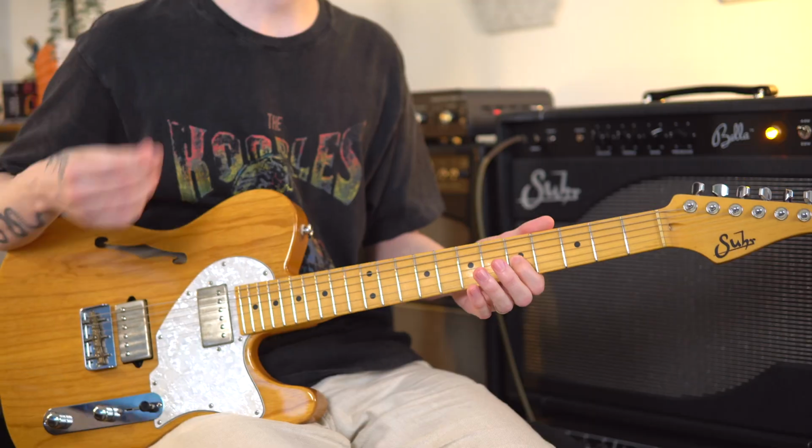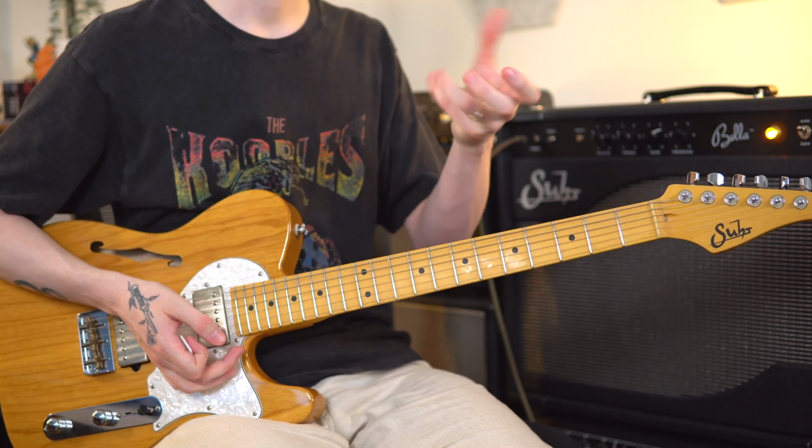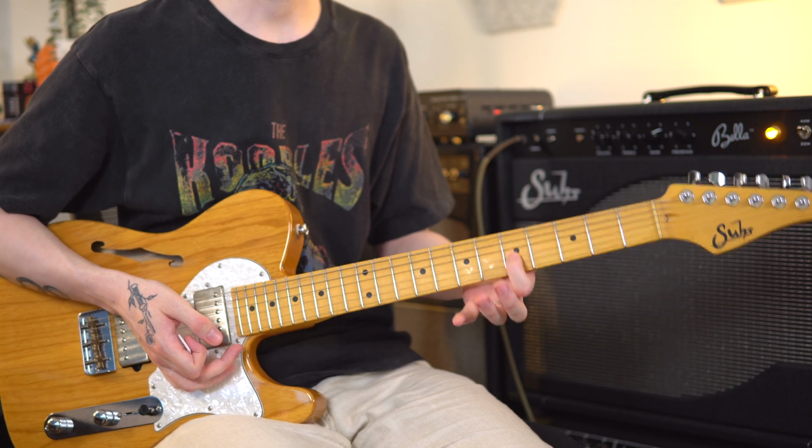When you are applying vibrato from your first finger, a good tip is to imagine that you are opening a door, so a doorknob with that hand. So it's not really going up and down.